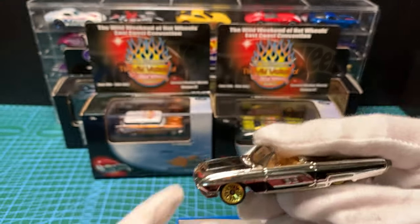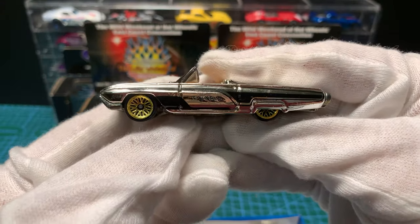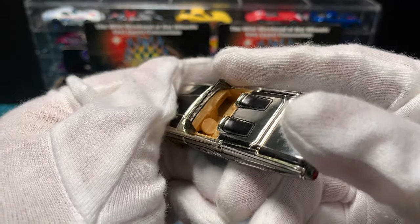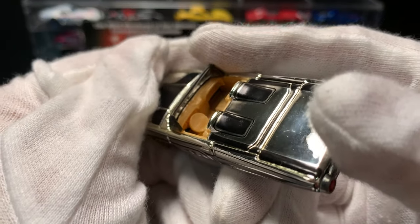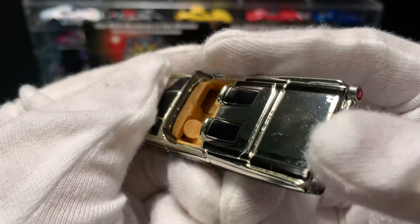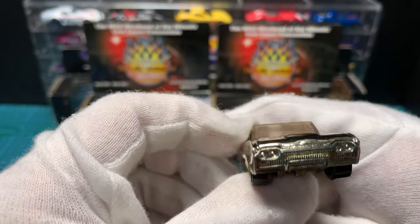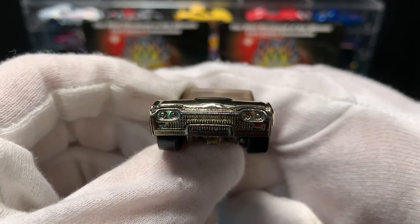Oh my gosh. Look, this is super slick. Guys, this is super slick. So if you see, look at that steering wheel. As you see, the steering wheel is not as detailed, but look at the rest of the design. Great design.